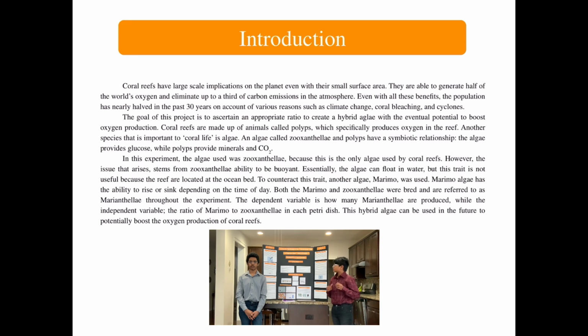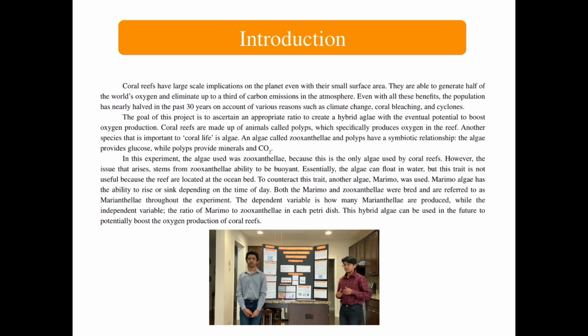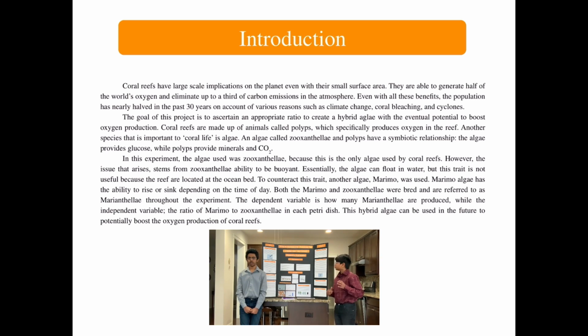Coral reefs have large-scale implications on the planet, even with their small surface area. They're able to generate up to half the world's oxygen and eliminate 33% of the world's carbon dioxide in the atmosphere. Even with all these benefits, coral population has been on a decline and has nearly halved in the past 30 years on account of various reasons such as climate change, coral bleaching, and COTS. The goal of this project is to ascertain an appropriate ratio to create a hybrid algae with the eventual potential to boost oxygen production.